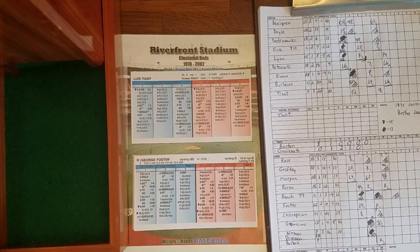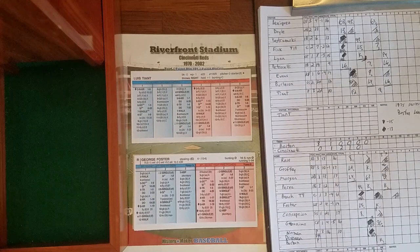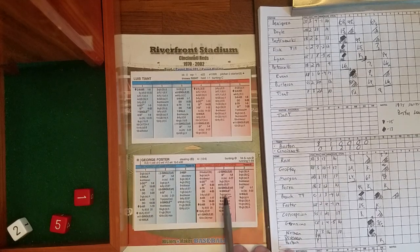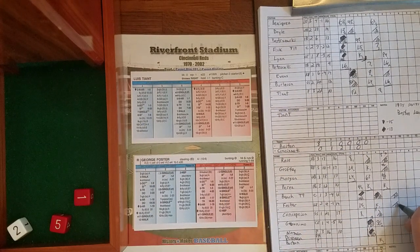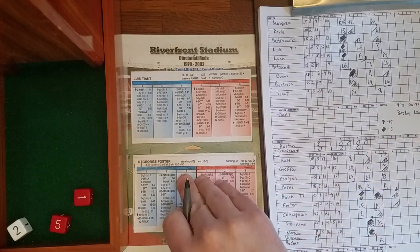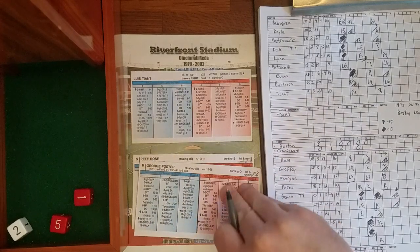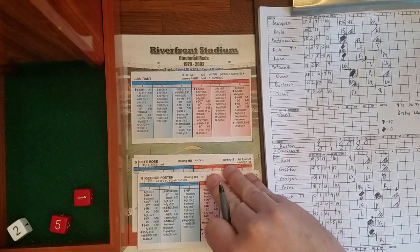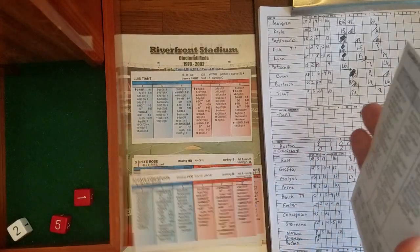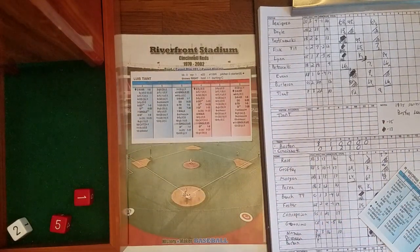Again, no balk or passed ball rating for either Tiant or Fisk, so we just ignore it and move on. Foster. That's a single. Puts runners at first and second. And Roger Moret is just about ready to come in. They're going to let Tiant face Concepcion, but then when you get the lefty Geronimo, they're going to bring in Moret. So let's see how they want to play this.